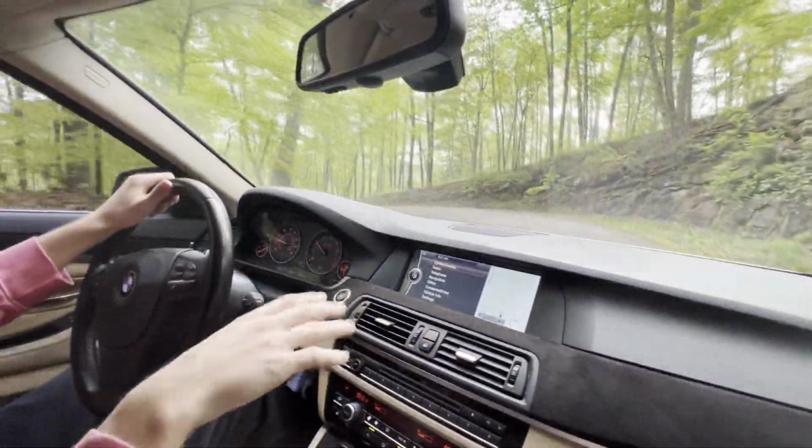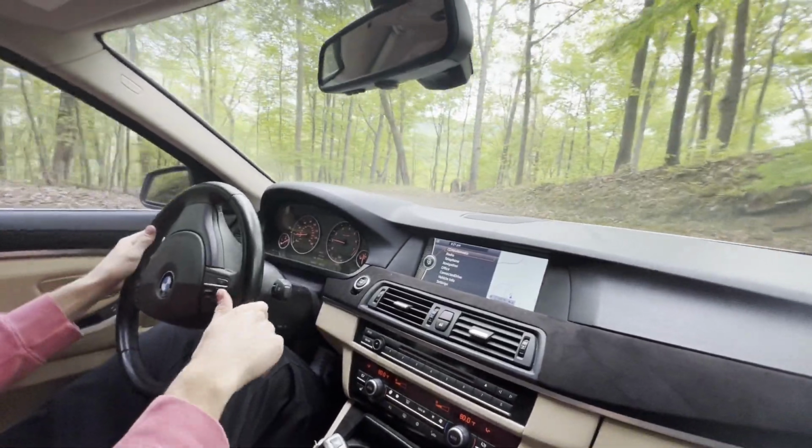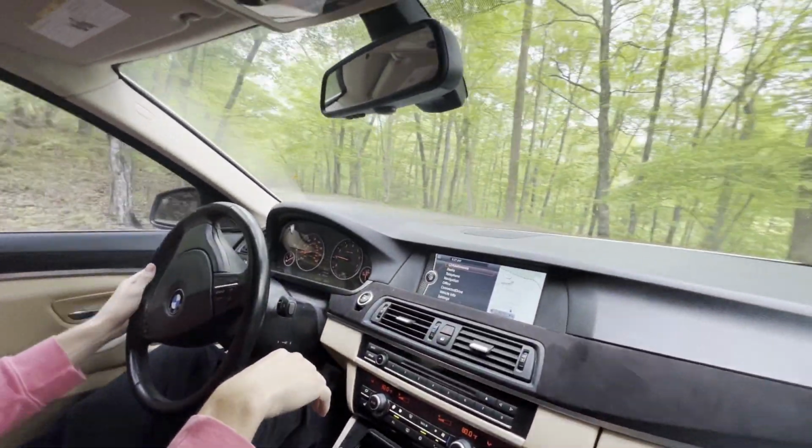I don't like going too fast down the mountains, because I don't want my brakes to be too hot, and I don't want to end up over the edge.